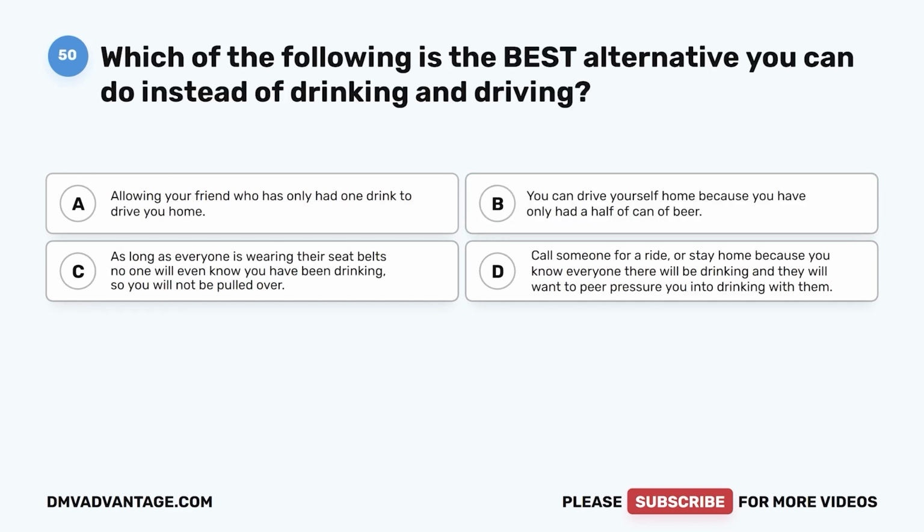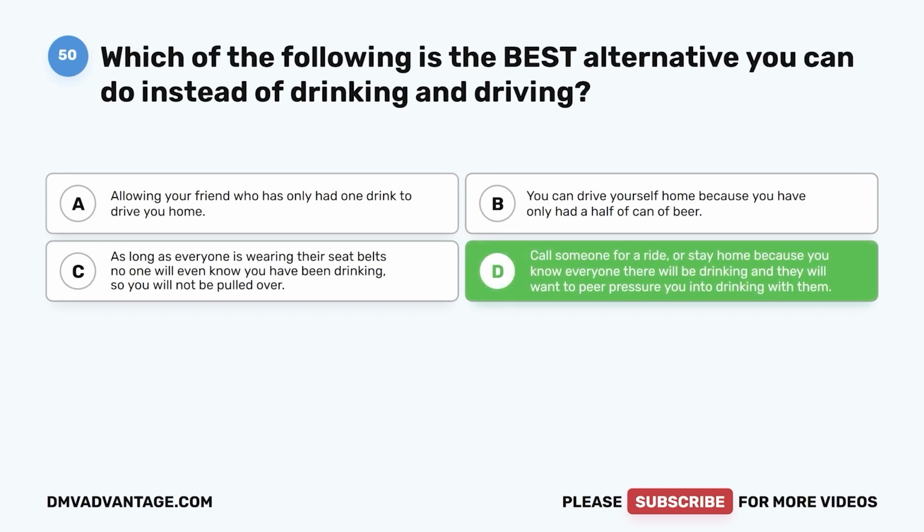Question 50. Which of the following is the best alternative you can do instead of drinking and driving? A. Allowing your friend who has only had one drink to drive you home. B. You can drive yourself home because you have only had half a can of beer. C. As long as everyone is wearing their seatbelts, no one will even know you have been drinking, so you will not be pulled over. D. Call someone for a ride, or stay home because you know everyone there will be drinking and they will want to peer pressure you into drinking with them. The correct answer is D.